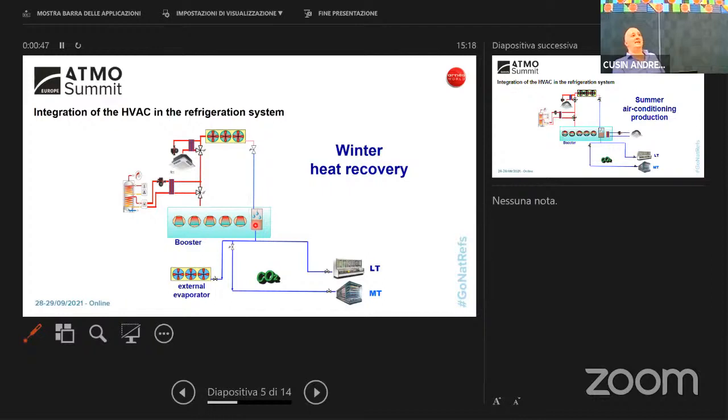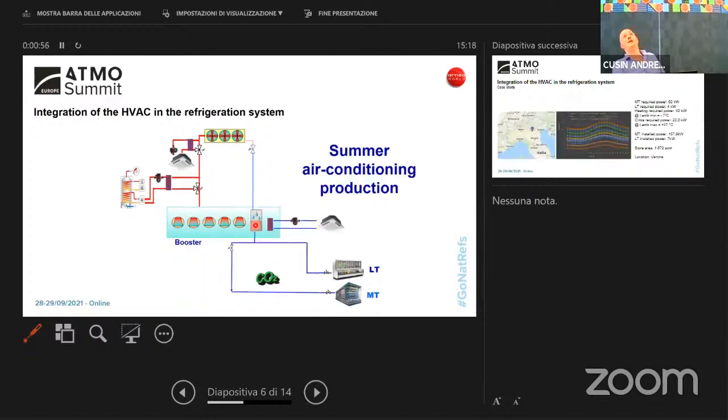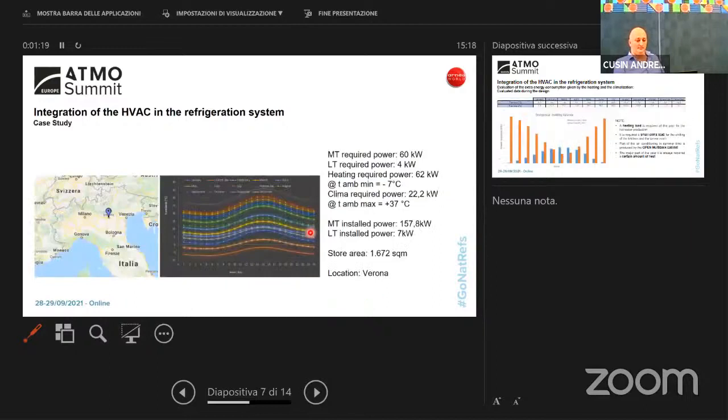This is, let's say, a general scheme, because the idea was to look at the behavior of the system and not to look at how the system is designed. There are several ways to do a system like that. In the summer condition, you've got basically the same thing. It means the tap water that is also required, and still some part of hot water, and the clima part where the chilled water is installed and grants the climatization of the store.